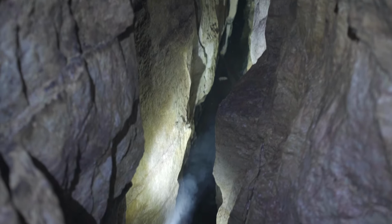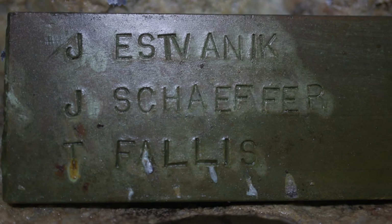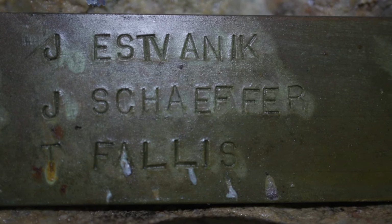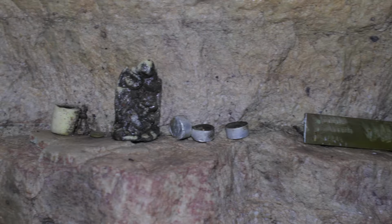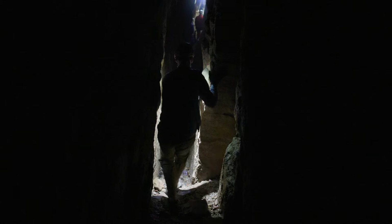At the bottom, we found that we weren't the first people there. Climbers 30 or so years ago left a little bronze plaque with their names and initials on it and a little shrine. To us, it was a surprise every corner we turned.